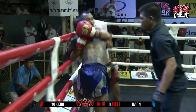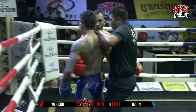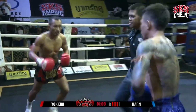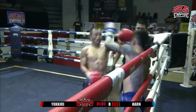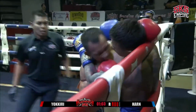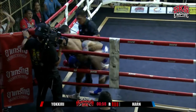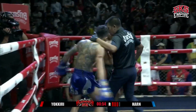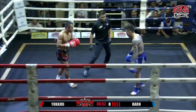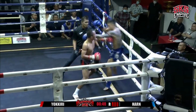And as we saw, Harn timed a beautiful knee to the right side of Yokkiri, but Yokkiri has not once taken his foot off the pedal in this round. He's marching forward with an onslaught as well, going upstairs with left and right hands as again the fighters get involved in the clinch. You could see Harn trying to take the back again, but gets folded over like a picnic table. Here we are, Yokkiri on the forward onslaught.